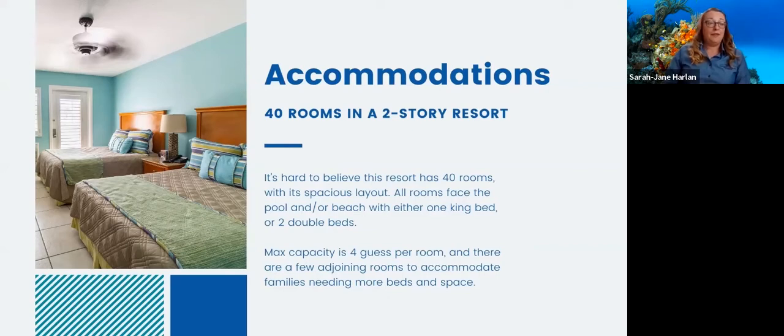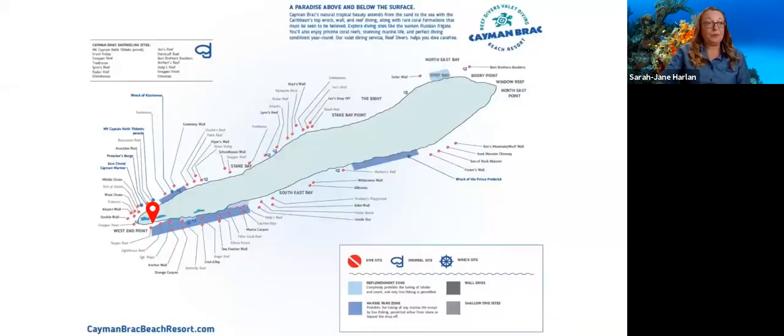It's a great place for families too, being right on the beach. There's plenty of places where the kids can play. And of course, our dive shop is right on the property too. So you definitely want to get out diving.